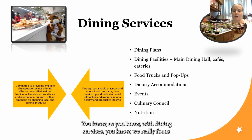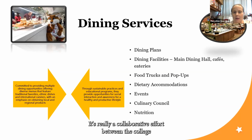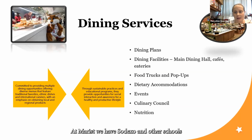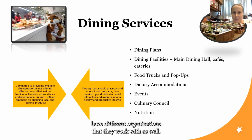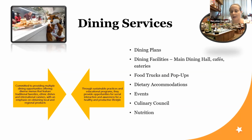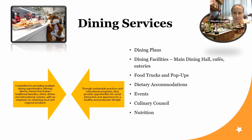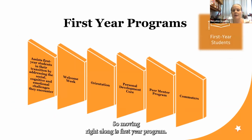With dining services, we really focus on sustainable practices and educational programs. It's really a collaborative effort between the college and whatever dining services they have hired. At Marist, we have Sodexo, and other schools have different organizations that they work with as well. We try to bring in local and regional products, and that's really across the board, I think, for all dining facilities. So, moving right along is first year programs.